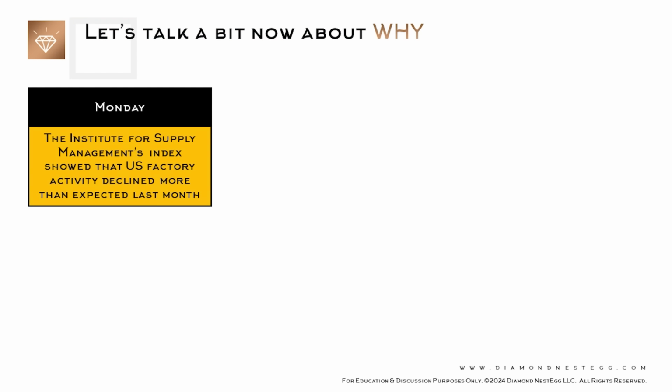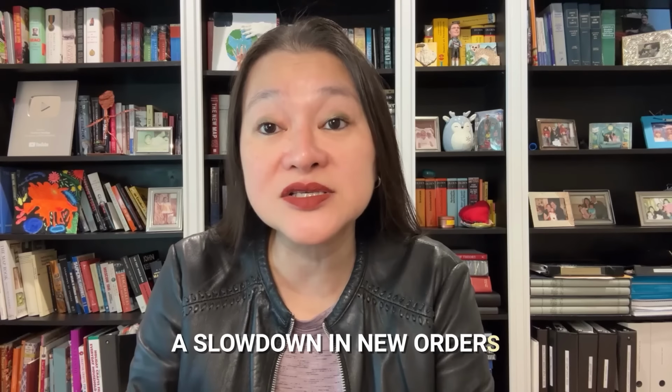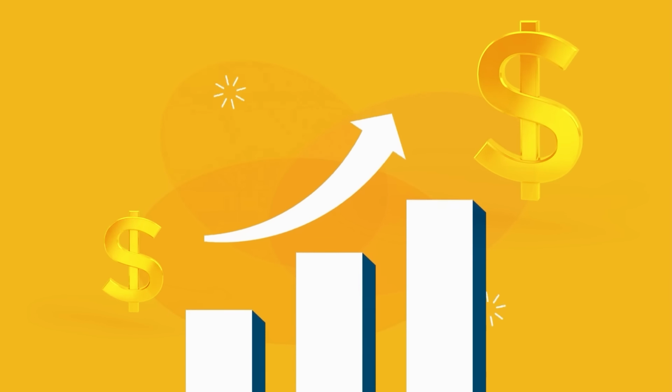On Monday, the Institute for Supply Management's index showed that U.S. factory activity declined more than expected last month. Industries such as machinery and chemical products attributed this decline primarily to higher borrowing costs and a slowdown in new orders. Some industries like furniture, however, reported the opposite, stating that business was actually picking up, but the market focused more on the sectors that didn't grow than those that did continue to do good business.